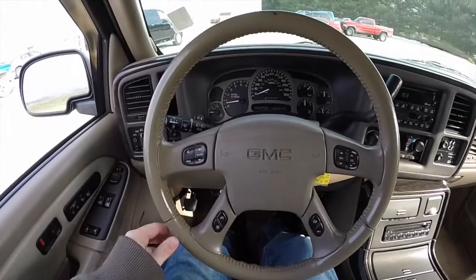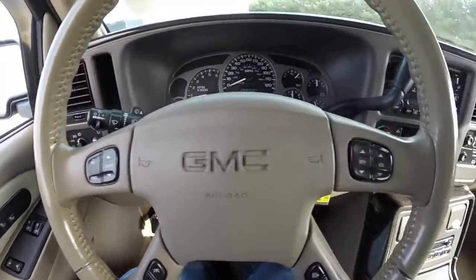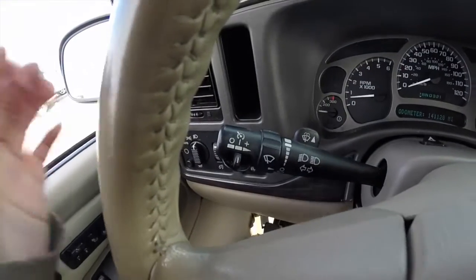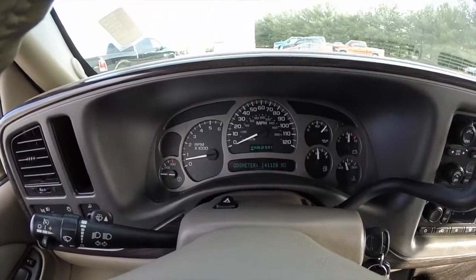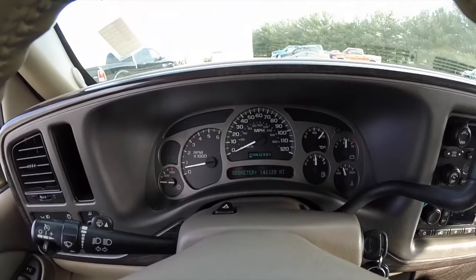Alright, so we're going to pan through the interior. As stated before, it has a leather wrapped steering wheel. It is a multifunction wheel with controls for the audio and your trip computer on the spokes. Now on the turn signal stalk, you have your cruise control. This truck currently has 141,128 miles on it. It is a full instrument cluster with the temperature gauge.